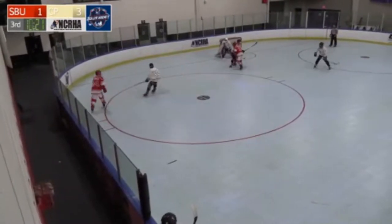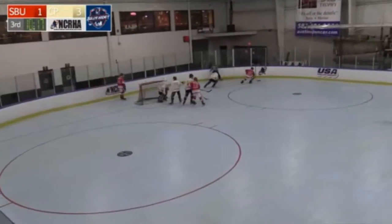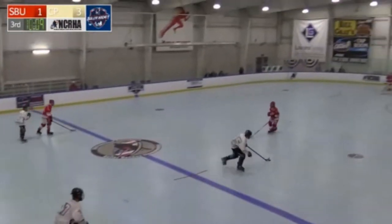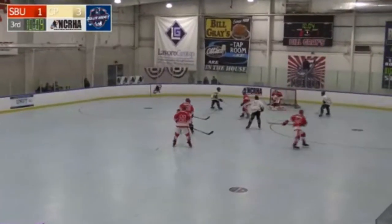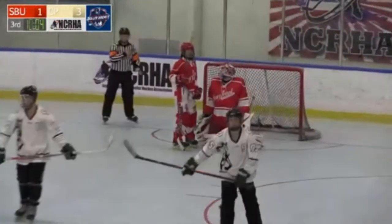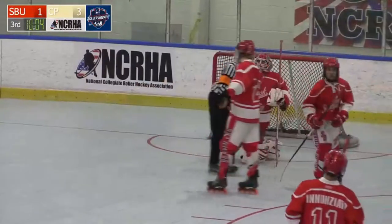Stony Brook trailing by two in this Division II pool play game. Here is Stony Brook, as that puck is stolen away. Here comes Cal Poly, working back with it. Blakewell will send it in on net, and that's gloved and held on to for the stoppage of play with 10:04 to go here in regulation. 3-1 is your score.